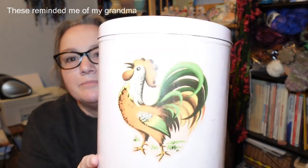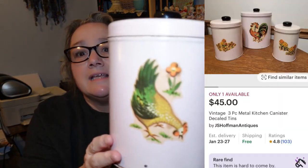Okay, there is a set of 3, and it is these light pink with kind of like a plastic or Bakelite handle, Bakelite, I'm sorry, handle. And the largest one has a rooster on it. The next one has a chicken on it, or a hen. And then the smallest one has some little flowers on there. But I couldn't stand it. I absolutely saw this and I about flipped my lid. I can't tell you guys how much I love this. It's so cute. Absolutely love it.